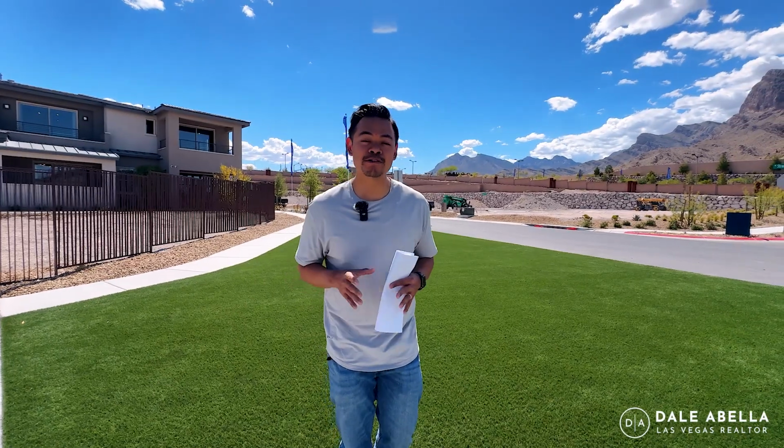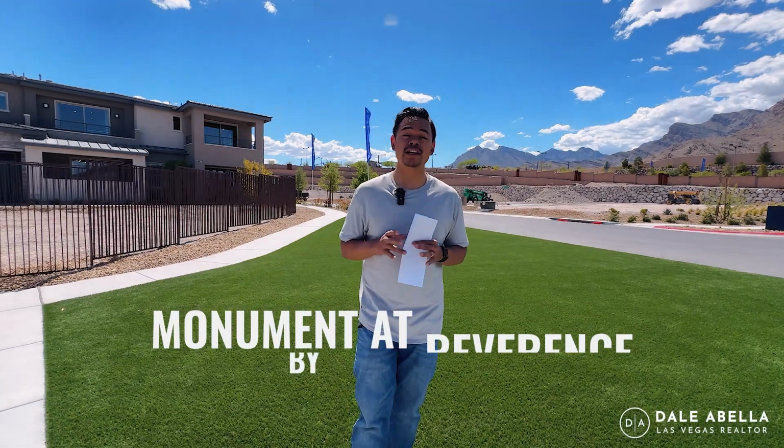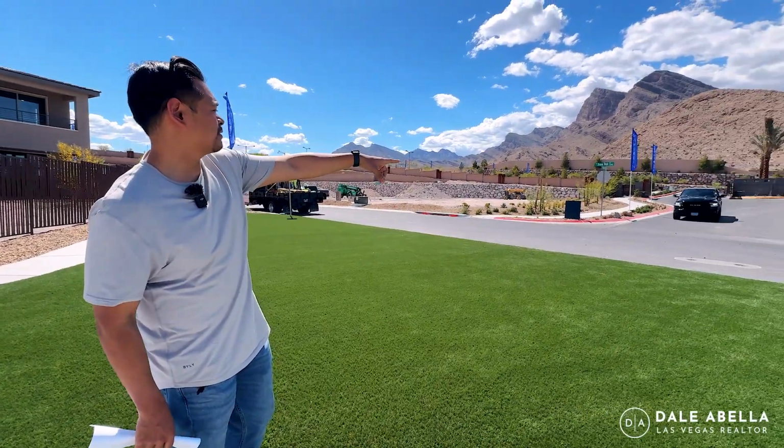Welcome everyone to Monument at Reverence by Pulte Homes. Now this community is located here in Summerlin. So we're about 25 to 30 minutes away from the Las Vegas Airport and Strip. If you're on the 215, you're gonna exit Lake Mead, and then take a west on Lake Mead. You'll see this community right in the corner, right by the traffic light. Beautiful community. It's a gated neighborhood right over there, okay?